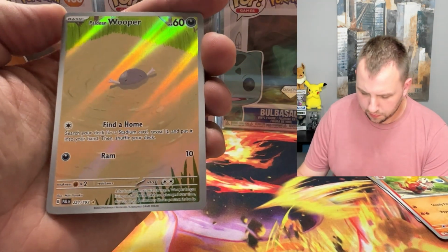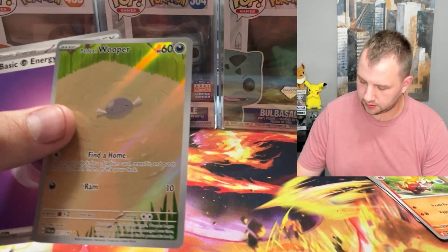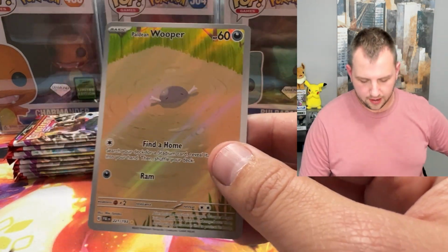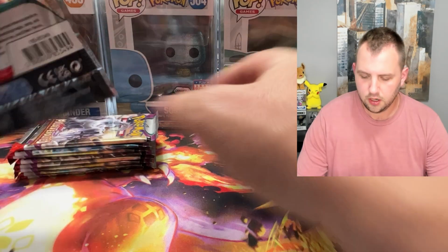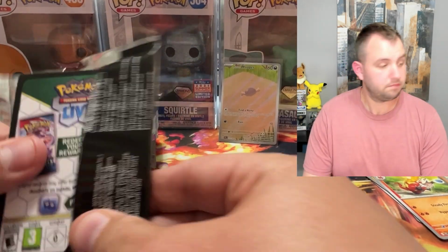Oh, Wooper. Okay, well, got something. A Hariyama plus the energy. So we got an illustration rare here right off the bat. Not too bad. I haven't noticed this one actually, so it can't be worth too much. But I don't think I noticed that one in the book either, so interesting.